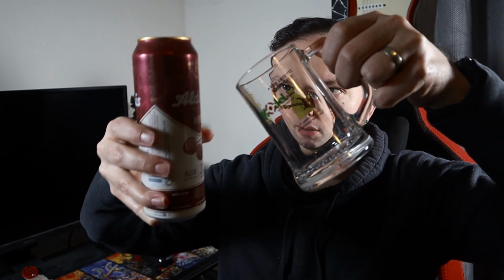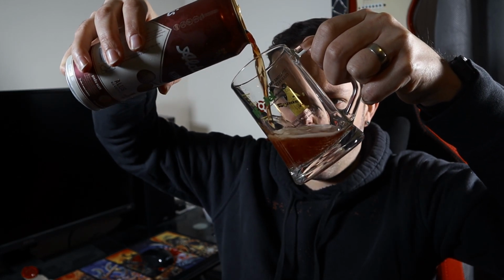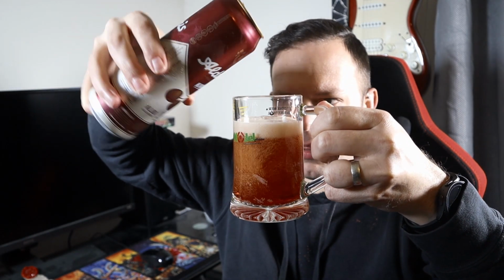So we are pouring into a half pint glass, because as much as I love the fact that it's a pint can, I don't want to pour it all at once. So we're going to pour into my Lemmy glass. The pour is cherry coloured. Well, is that cherry coloured? I'm not sure it is really. Let's leave it there and appreciate the slightly.